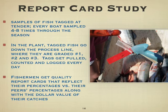What happened was the tender would take the fish to the plant. The fish would get segregated out, and then they'd be run through the H&G line, and those H&G fish, when they came down the line, would be graded number 1, number 2, and number 3. The people who did the grading would just literally rip the tag off the fish and drop the tag into a coffee can or a plastic bag. At the end of the day, a project person would collect the tags, sort them all out, and write the information down on a spreadsheet.